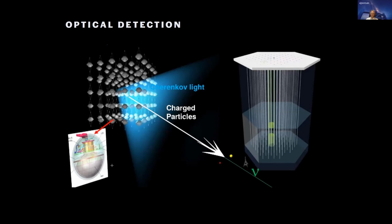Now, there's nothing stopping a charged particle from going faster than the speed of light in water, or in this case, in ice. And when it does, it actually produces the equivalent of a sonic boom. It makes an optic boom. It makes a cone of light. And that light is what we detect in our pixels, our DOMs.